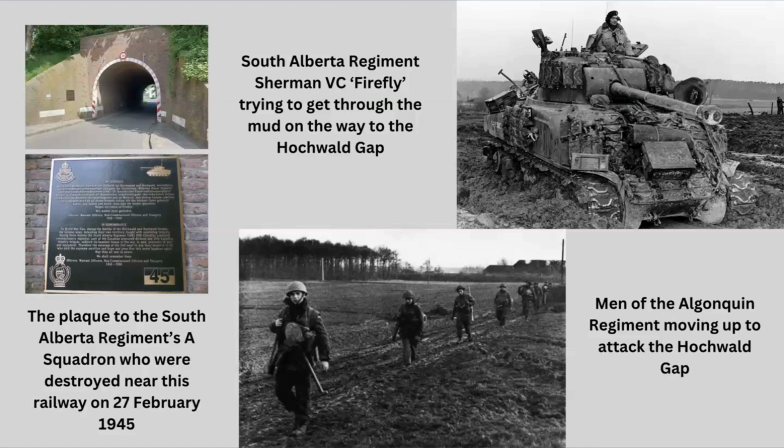The North Nova Scotia Highlanders were just coming up as the survivors, what few of them there were, broke out. But not many made it. Most were killed or captured, essentially wiping out A Squadron of the South Alberta Regiment. So on the slide that you see now, that's the plaque and the crossing where the ambush took place. It's one of the few memorials on the battlefield to Canadians. You can go to the places and see all of these places and houses and buildings, but this is one of the very few memorials that still exists.